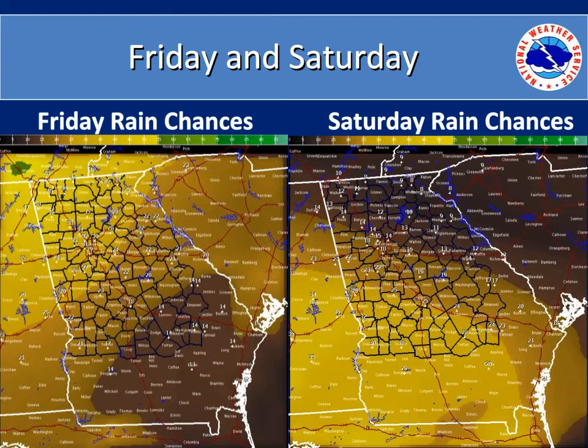Friday, by and large, not too bad. Looking across the Atlanta metro and southward through central Georgia, only looking at about a 30% chance for the metro, and then getting into Macon, Columbus, 10 to 20%, so not too bad. Where the rain will be more concentrated, however, is across northwest Georgia, where we do have another impulse coming across, so could be looking at chances of 40 to 50% up there for some showers across that area. Only looking at showers at this time, however.